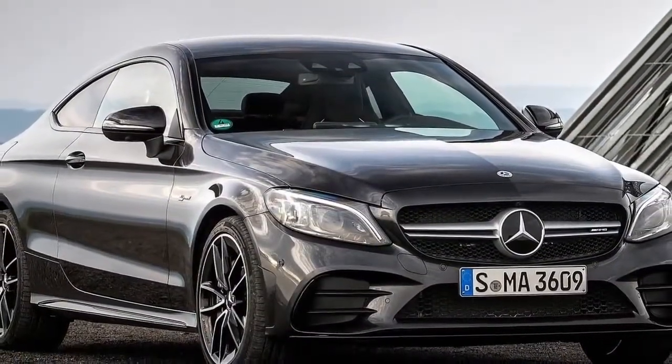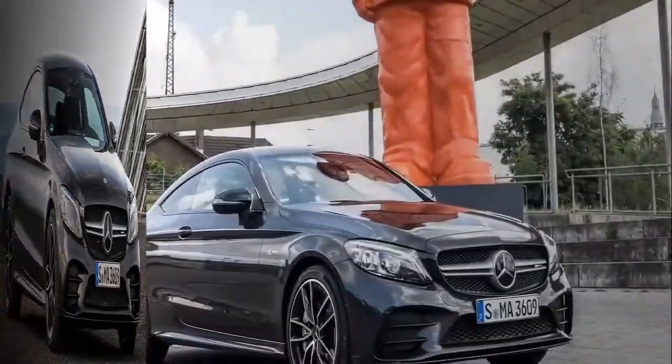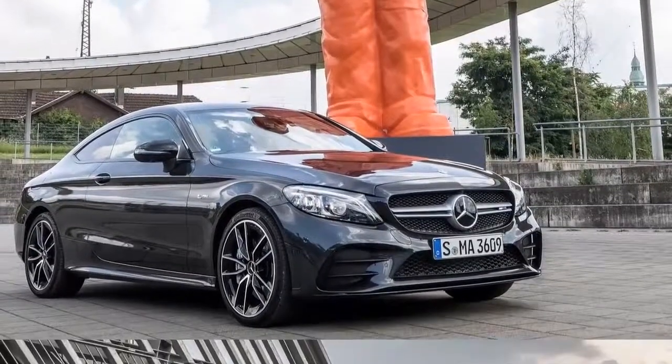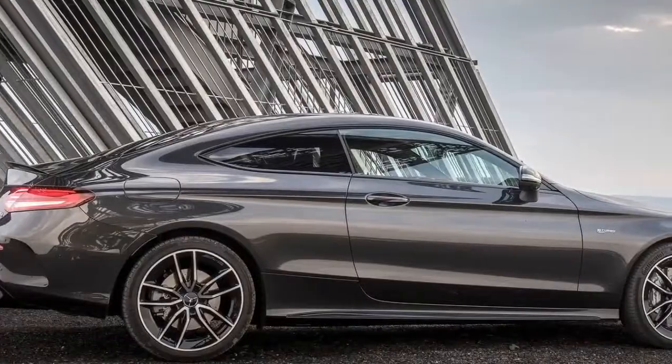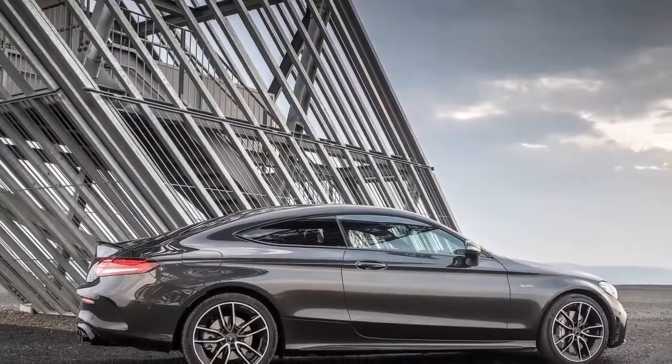Mercedes C43 AMG Coupe, 2019. Sporty and distinctive, the exterior design. The exterior of the C43 4MATIC Coupe and Cabriolet is considerably more expressive, even more strongly identifying the new models as members of the family.